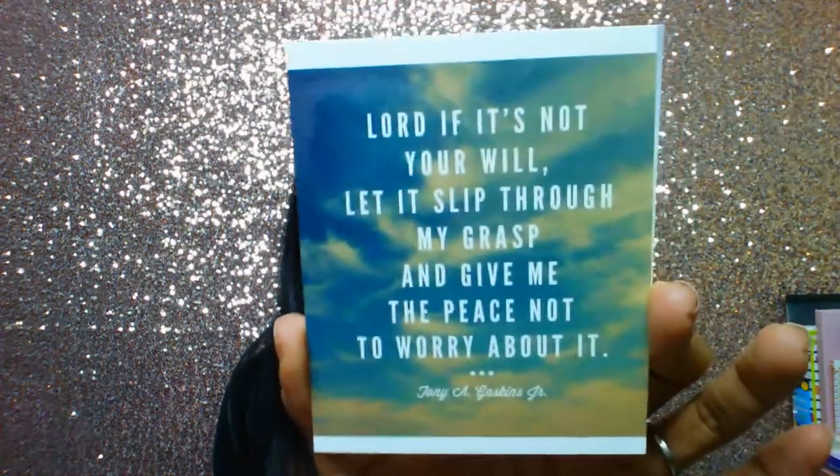So this one is from Tony A. Gaskin Jr. It says, "Lord, if it's not your will, let it slip through my grasp and give me the peace not to worry about it." Wow, that's beautiful. Okay, that is nice. I'm going to stick this on my wall.